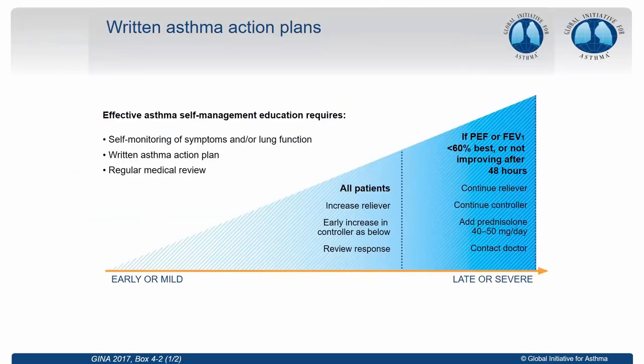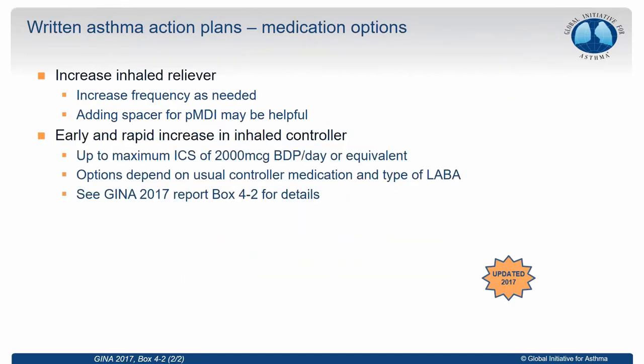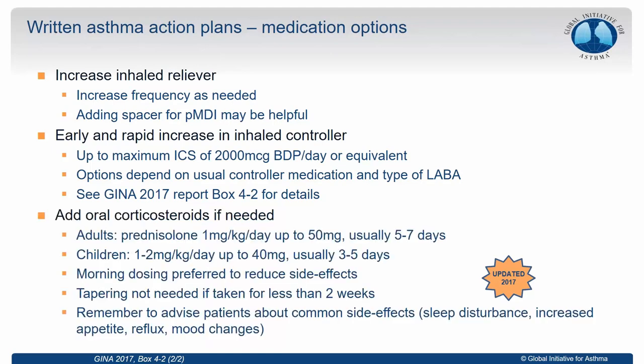So this is the kind of graph, the schematic they are presenting to us. All patients should have self-monitoring of symptoms, a written plan, and medical review. And they say in the early or mild flare-up, increase the reliever, make an early increase in controller, and review response. And of course, if you get worse, you're in the red zone. So the reliever, increase frequency as needed, adding a spacer for pMDI. And the increase they're suggesting is up to a maximum ICS of 2,000 micrograms budesonide or equivalent. And I'll show you some graphs about what they call the controllers. Add oral steroids if needed.